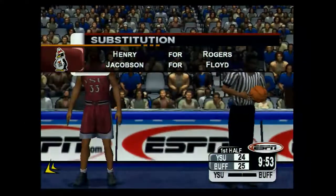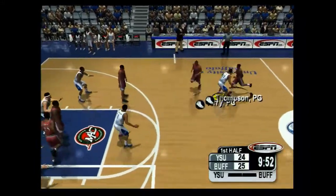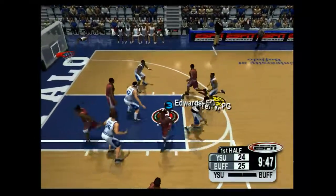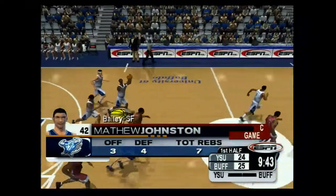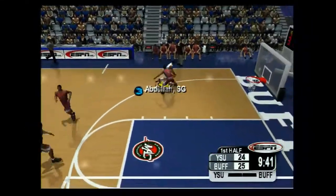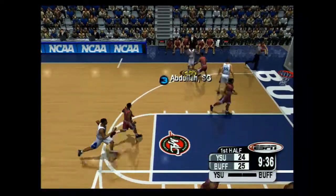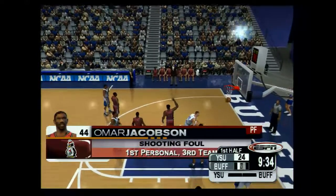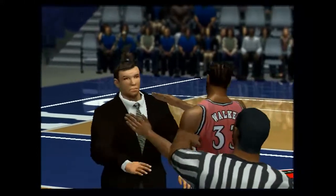Henry entering the game for the first time. Pick him up, pick him up. With the jumper, Edwards misses on the jumper. Here's the break. There's the double team. In close. Dixon scoring the basket. What an effort, and a foul coming up.